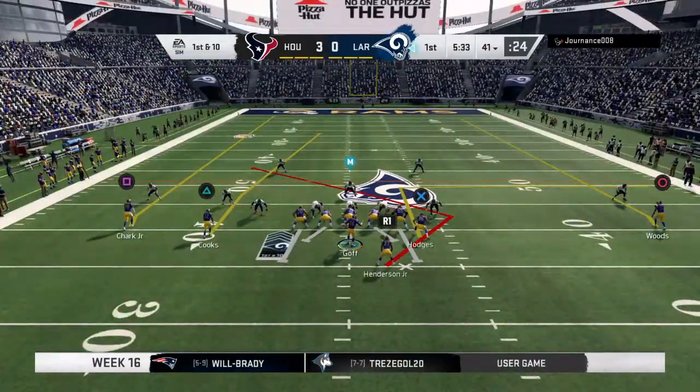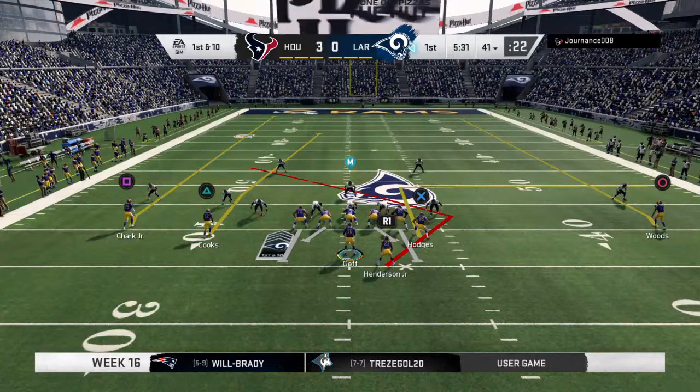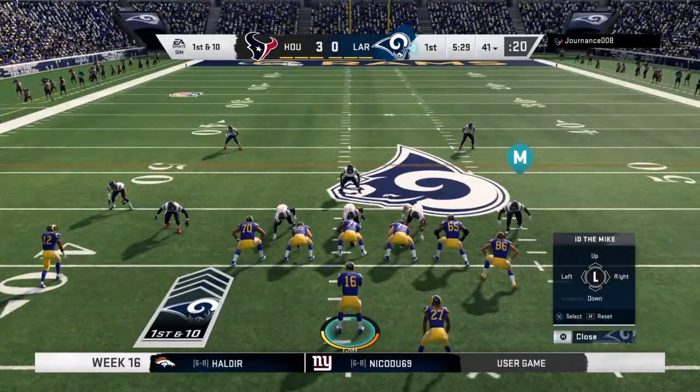180. Right there in the middle. 55. He don't know no better. Check. 11.